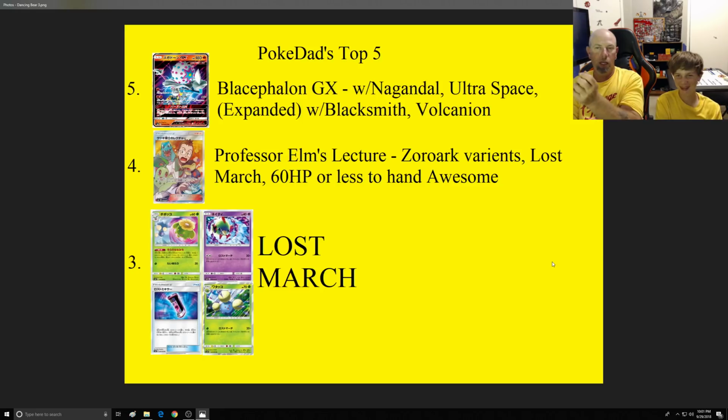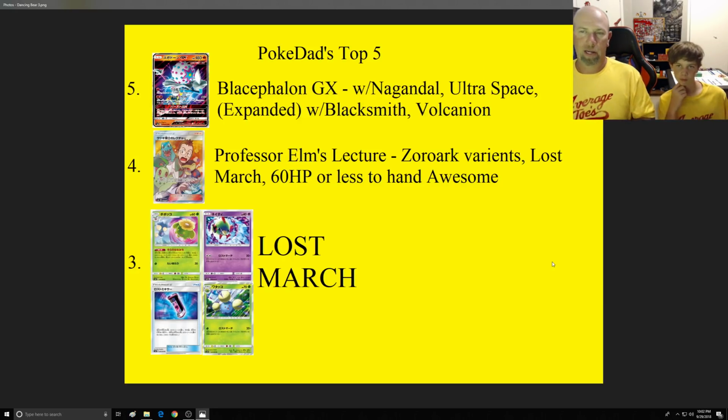It's so fast. You thought Zoroark and all these other decks were fast, but think about this. If you play 4 Battle Compressor, 4 Blacksmith, 4 Max Elixir, 4 Blacephalon, it gets in the active, attach for turn, Battle Compress some energy, and the Blacksmith. Attach those 2. Maybe you get a Volcanion with a Steam Up. You're one-shotting anything. Or maybe you have Choice Band. It's 180, and then on Choice Band, 210. It is so awesome in Expanded. There is nothing faster than it in Expanded. It is just insane. It's going to be ridiculously good in Standard, but it's that much better in Expanded.